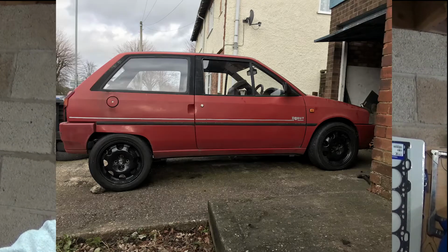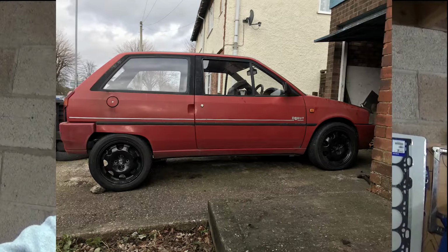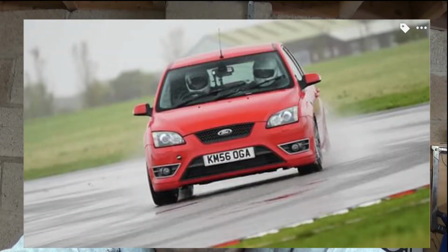Loads to do really. Made a start on the AX sleeper, which may end up not being quite so sleeper because I've got 205 GTI alloys on it at the moment, which are a bit of a giveaway that there is something else lurking under there rather than a 1 litre carby. So yeah, there's videos to come up on the AX, there's videos to come up on the Focus, more track days. I need to do an update on where we got to with the Saxo because there was massive panic at the end to get that car ready for Boxing Day. So yeah, I'll tell you the story now.